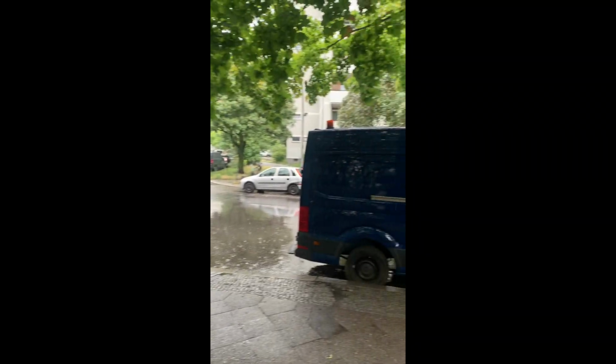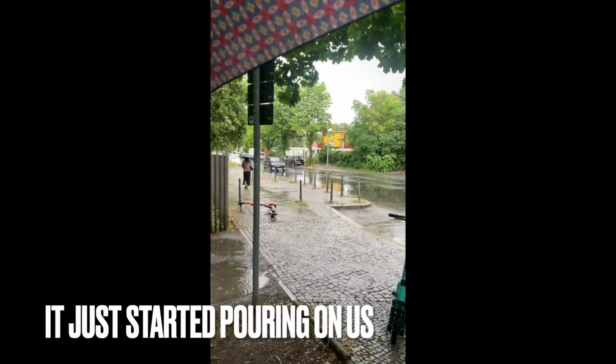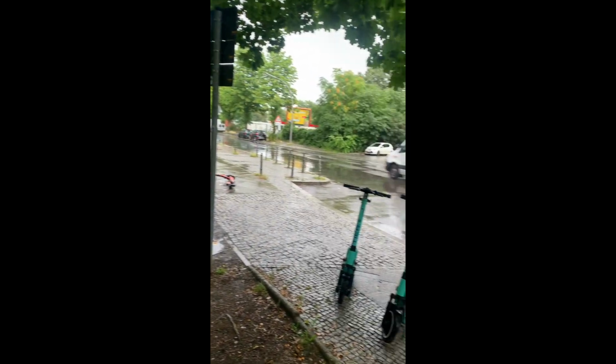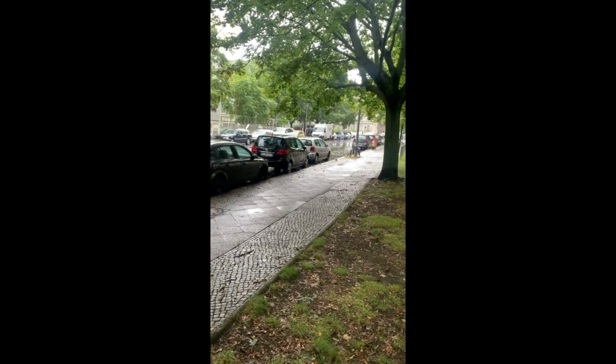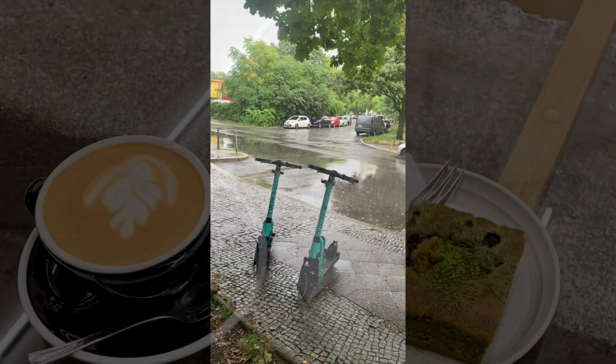Okay. Here's how this trip is going. We're standing underneath the tree with an umbrella and our raincoats on too. But yeah, it's kind of an unlucky situation here with this weather. But what do you do? What happens when you travel sometimes? You don't always get lucky.